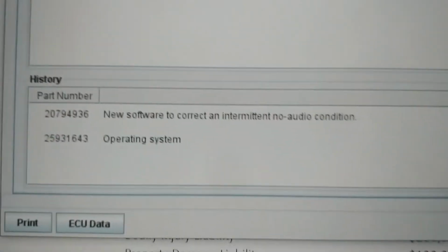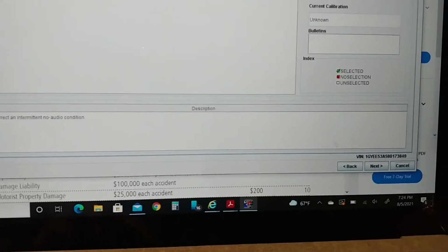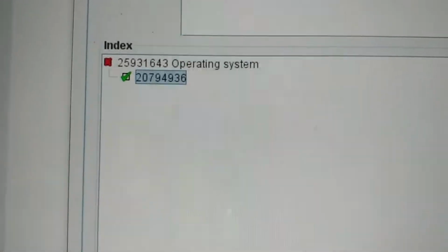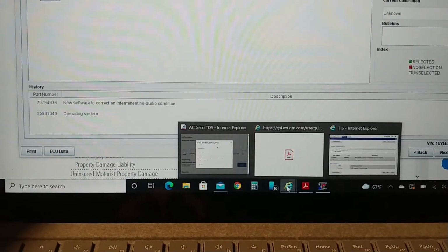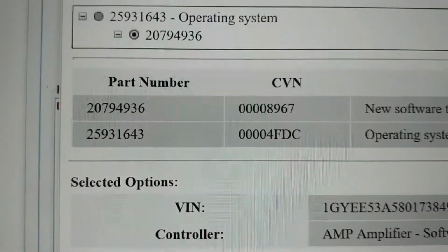New software to correct an intermittent no audio connection, and it's selected. We're just going to go right through this and see what happens. What is the worst that could happen? So we're at 1643, and we're going to go to 4936. And I believe I confirm that that is the correct firmware. Yep, that's right.